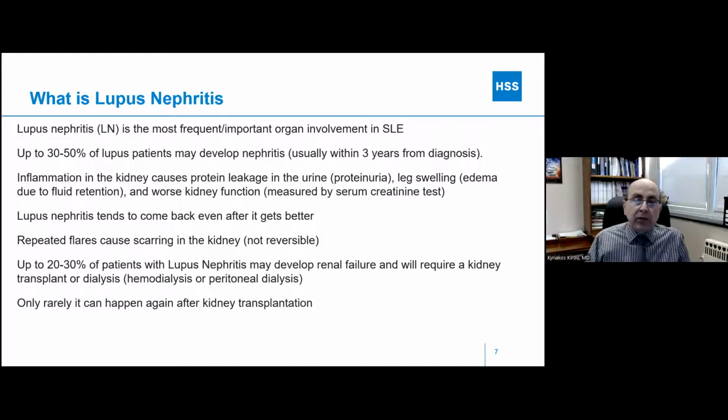So what is lupus nephritis now? Lupus nephritis is the most frequent or important, you can argue, organ involvement in lupus. Up to 30 to 50% of lupus patients may develop nephritis, usually within 3 years from the diagnosis. Inflammation in the kidney causes protein leakage in the urine. We call this proteinuria. Leg swelling, the edema, and worse kidney function. We measure this by the serum creatinine level or the glomerular filtration rate, GFR.